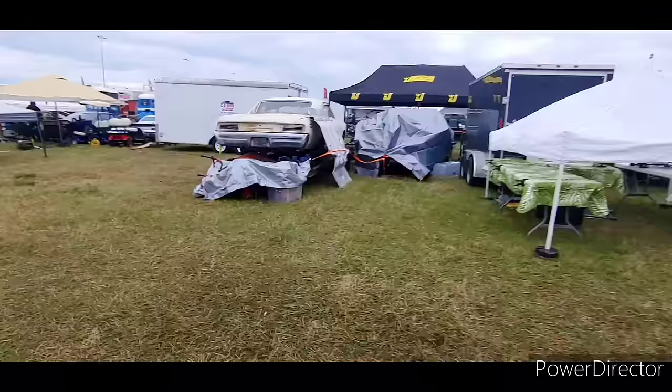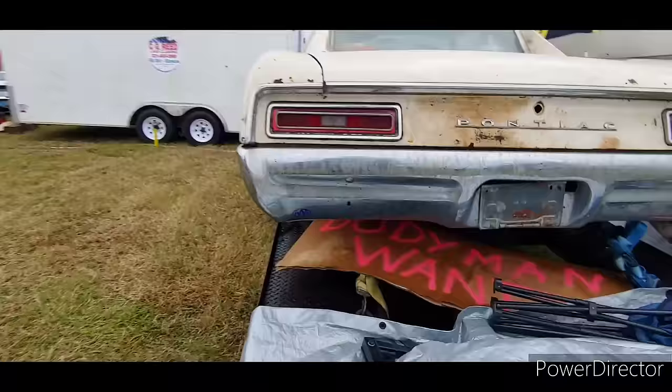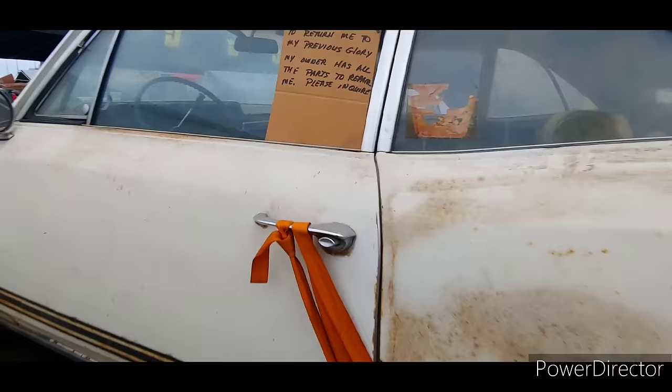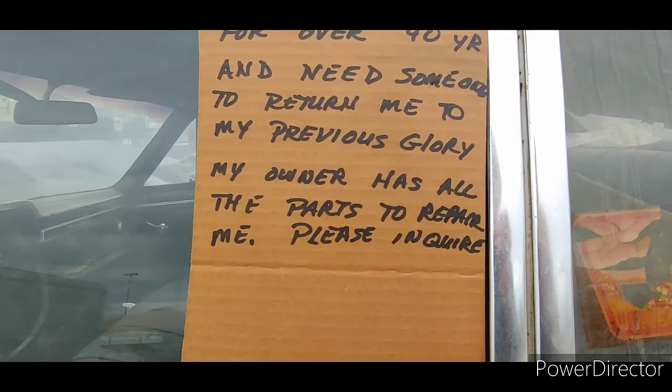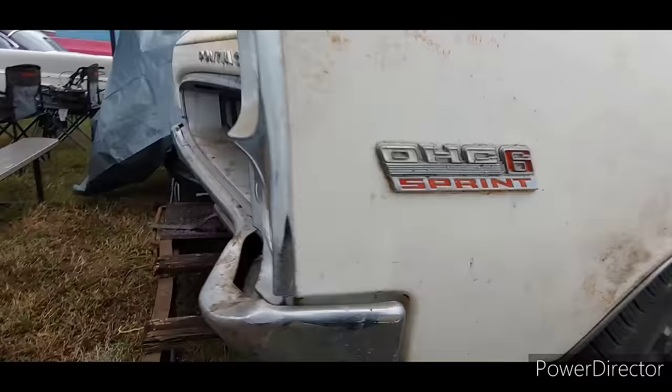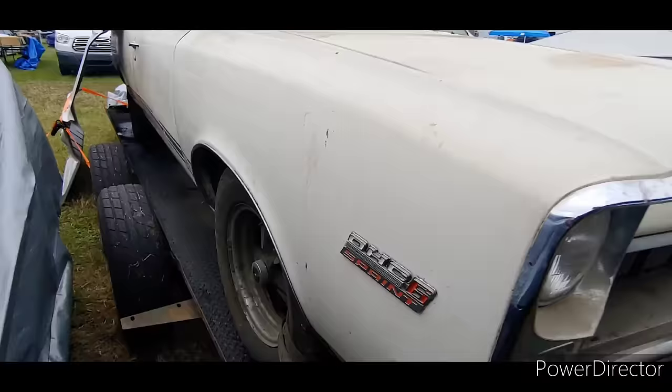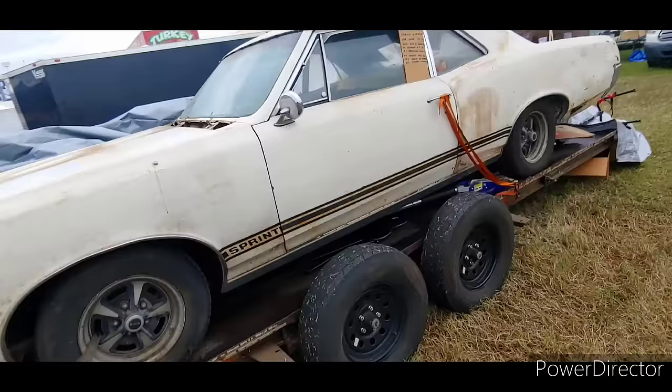This was another car that I was intrigued with. They had that sign out there, body man wanted. That wasn't there before. I am not for sale. I've been a family member for over 40 years and need someone to return me. Okay. Well, yeah, I don't remember seeing that sign. So it's got the overhead KM6. I have one of these. Yeah. I mean, okay, I'm still gonna get a video of it. I wish I would have saw that earlier.